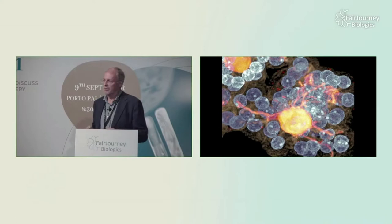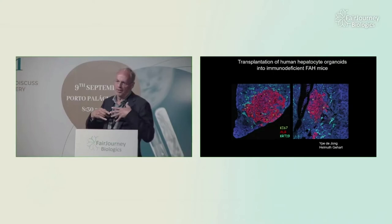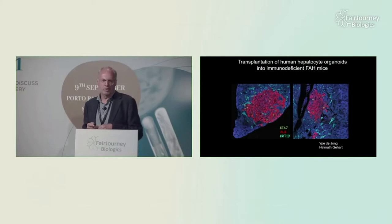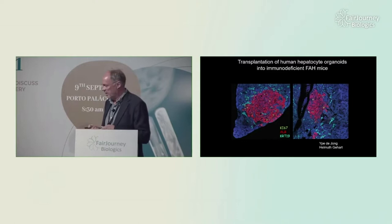These can also be transplanted. This is in a popular transplant model, FAH-deficient mice. In blue, you see the mouse liver where, on a normal diet, the hepatocytes slowly die. But when you transplant these human hepatocytes, they will create these growing islands. And you might appreciate these little yellow dots. They are Ki67 positive cells, so they are dividing 2 months after transplantation. So these islands keep on growing till they fill up the entire liver of these mice. And you can see milligrams of human albumin in the serum of these mice. So they really are functional. This was done in collaboration with Ipe de Jong.